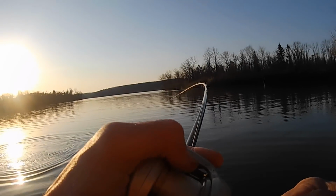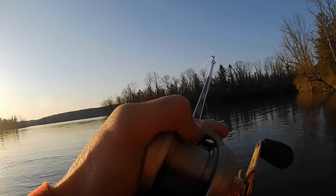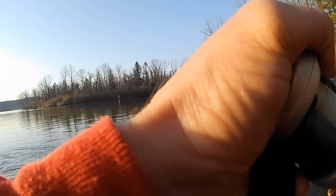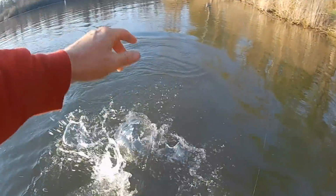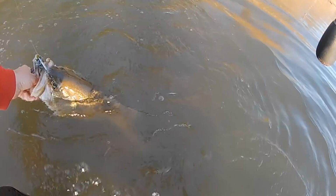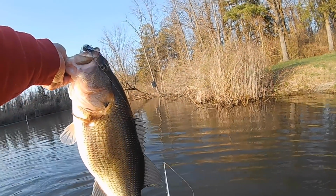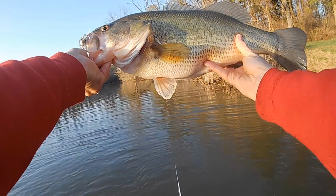Holy crap. He just stopped it right here in front of me. Another pig. Another giant bass. Jiminy Christmas. This guy's a pig too. He's as big as that other one. Oh my goodness. Look at this guy.